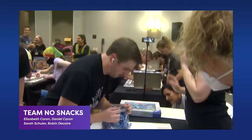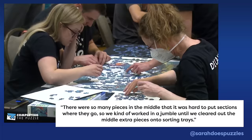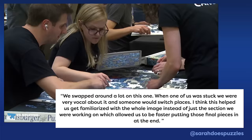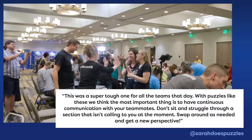So I actually reached out to Sarah Schuler, who was on the winning team, No Snacks, to find out what their strategy was and how the heck they did it so quickly. And at first, what she says is pretty similar to what we did, but then this is key. You have to get all of the pieces off the middle of the board, which we did not do for quite a while. And then this is also key. This is what I was just talking about. You have to communicate and make sure that you're seeing the entire puzzle and not just the one corner. So basically, her team did the exact opposite of what my team did, which now makes sense why they won and we didn't even finish.